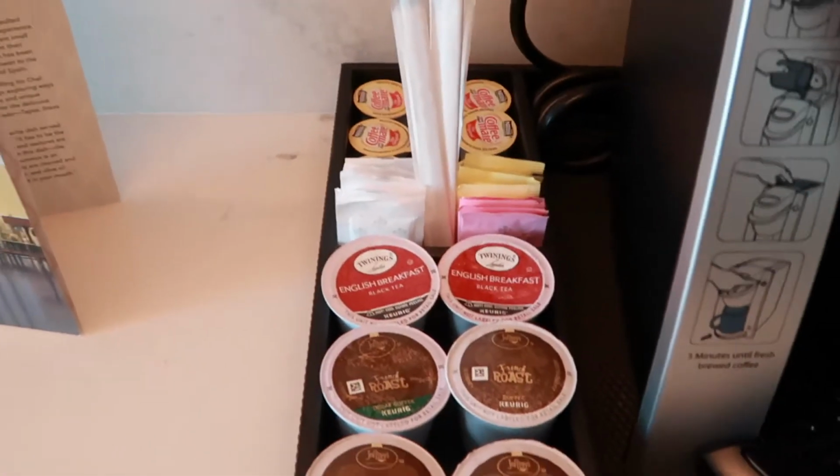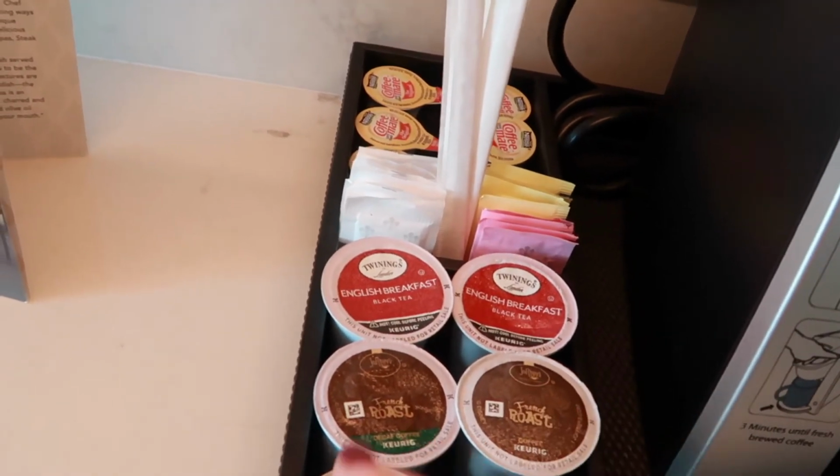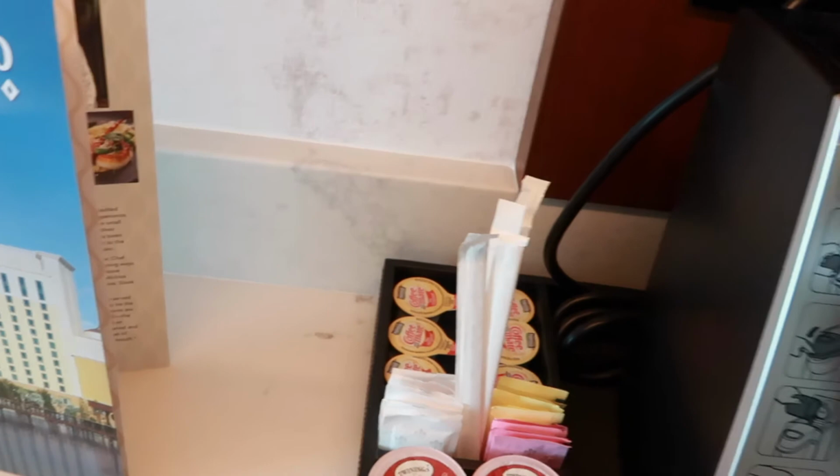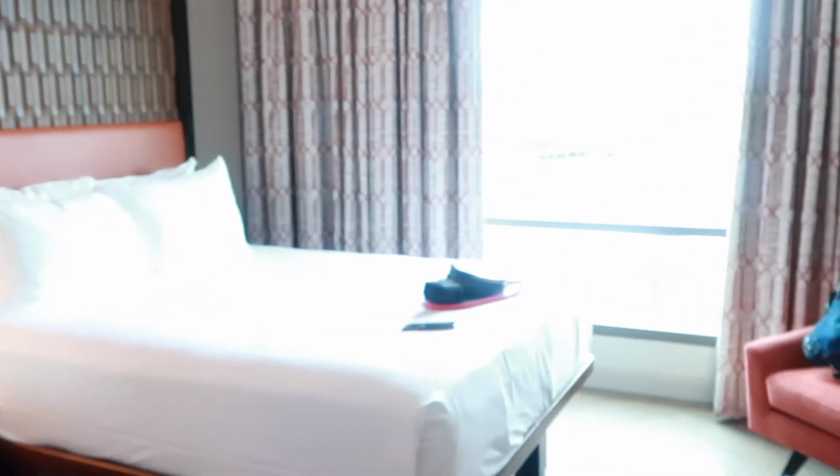Do they have hot chocolate? That's the question. They have black tea. They have coffee. No hot chocolate. So sad. And then we have mugs up here and ice. So if you're getting too hot, you can fill that up. Okay, I'm gonna turn this off and adjust my settings so that I can show you our awesome view.